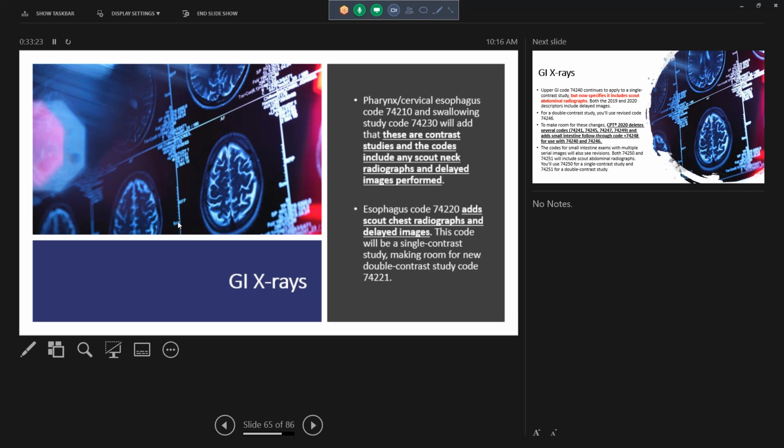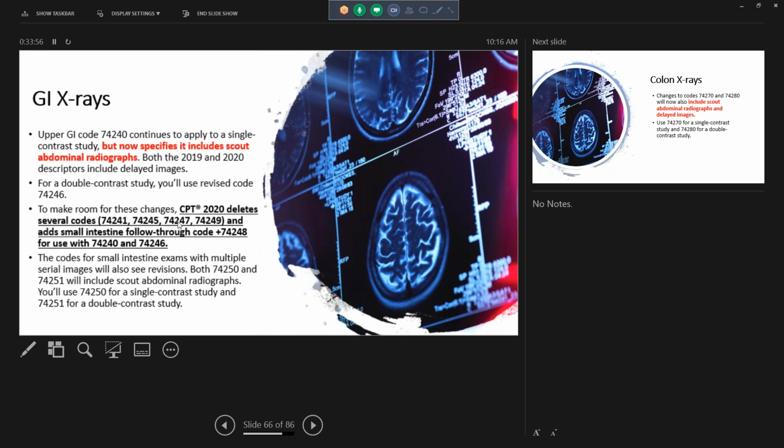The biggest change in the radiology section came to GI x-rays, which again, most of us wouldn't use. Pharynx, cervical, esophagus codes and swallowing study codes have codes now that are contrast studies. Esophagus now. These codes say that they include a scout x-ray, which would be an initial x-ray prior to the procedure being done. That's the major change. Doctors wanted to bill for 2 x-rays, and they said, well, no, the first one's going to be bundled into the second. That's all.